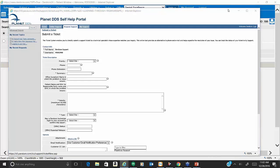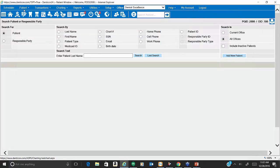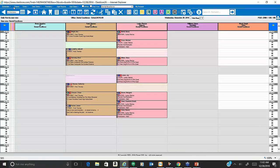All right, so the appointment book. The appointment book is the heart of the dental practice, right? We prepare our operatories and we check in our patients from the appointment book. We schedule our next visit. We check out our patients from there too. And we look to future appointments.